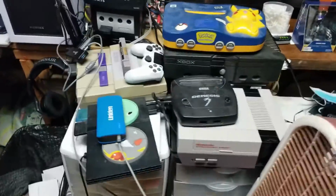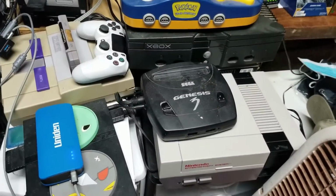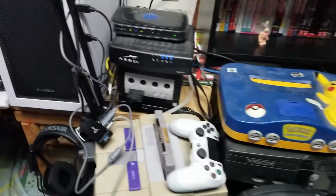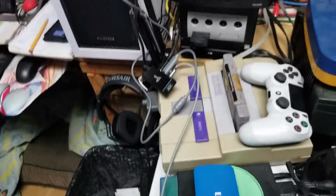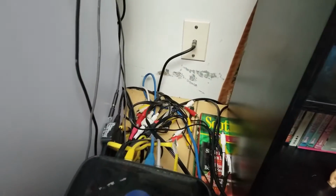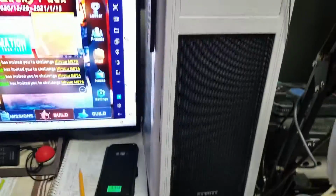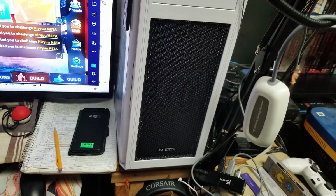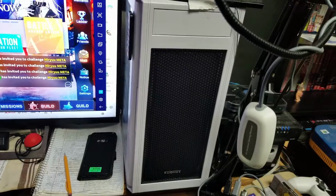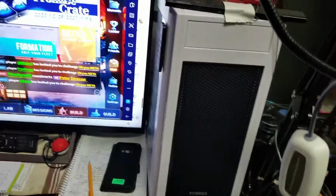Now we're going to be getting into the standard definition gaming consoles, the PS2, NES, Sega Genesis 3 model, the N64, Gamecube, Super Nintendo, and all the mess of cords that go into switching it out with my capture card whenever I want to stream them. Got my new PC from back in February, Raid Max, 1660 Ti GPU with a 9600KF i5 CPU. At the time it was really good, but of course it became outdated as months went by.